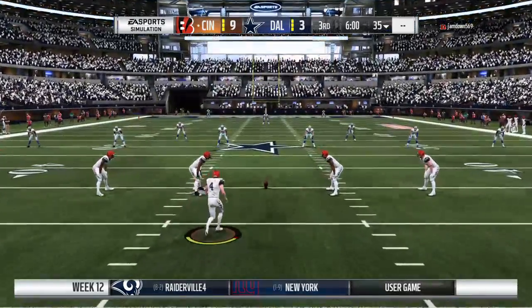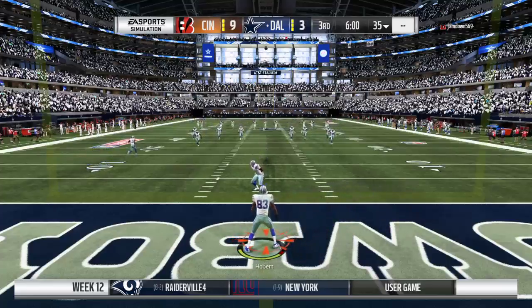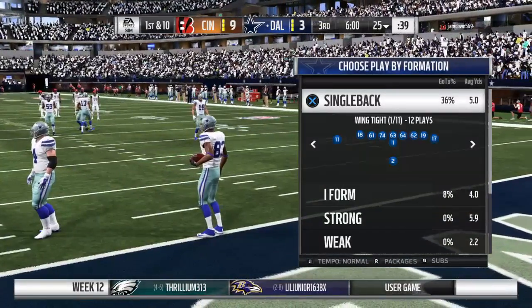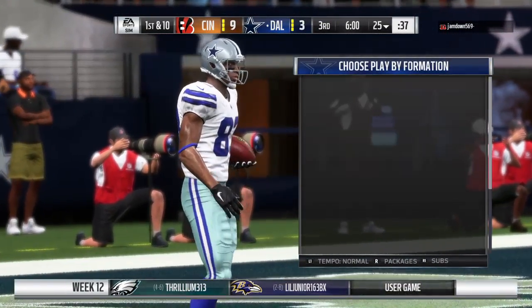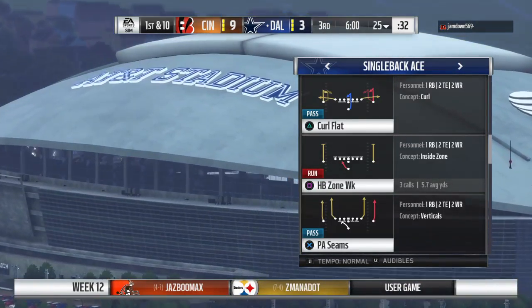Bullock out now to kick this one away. And a fair catch signaled for and taken successfully. Out come the Cowboys now as he'll go on offense first here in this third quarter. They're down here, but very much in this game.